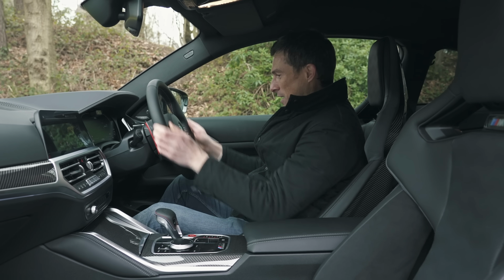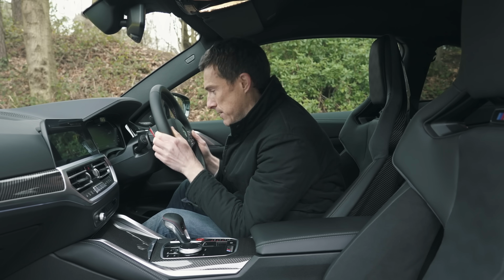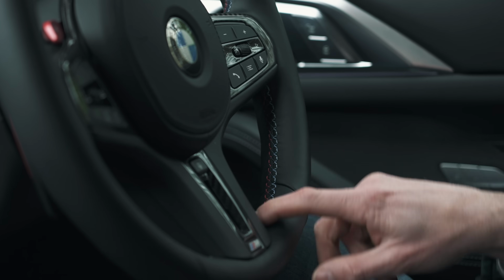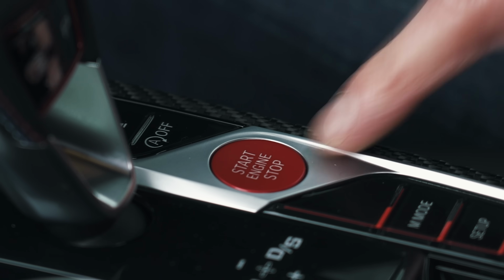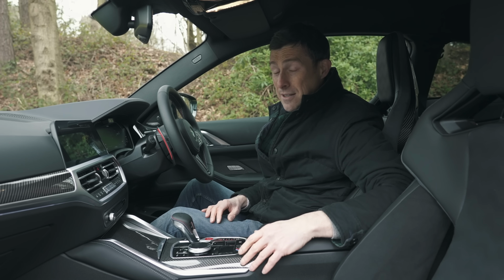Another upgrade inside is the M steering wheel with its classically M fat rim. They like a bit of girth at BMW. You've got carbon fibre on the steering wheel. You've got carbon fibre paddle shifters here as well. You've got the M stitching. There's also an M gear lever, more of that M stitching, and you've got the different settings for the gear mode. You've got a red starter button. You've got M4 Competition badging down here. Carbon fibre trim. That's standard, by the way.